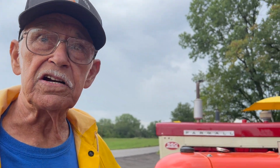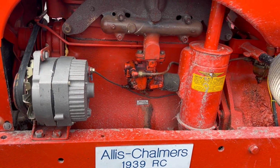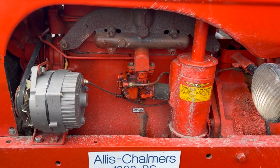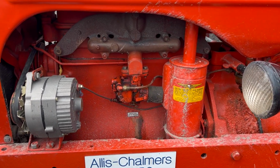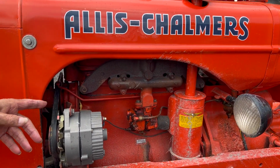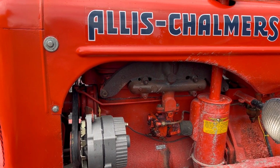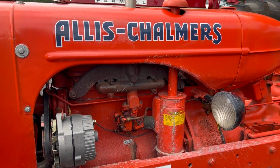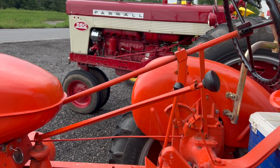So they took the engine out of their little 1-plow. This engine is the same engine that was in a B Allis-Chalmers, which was a one-plow tractor. And what can you tell me about this engine? What would you say the name of this engine is? It's a Leroy style. It was bought out by Allis-Chalmers. It's an Allis-Chalmers engine. You say Leroy, was that a company that made engines for Allis-Chalmers? Well, originally, but then Allis finally bought them out. Okay. And it's an Allis engine, but it's Leroy style. Leroy designed it.